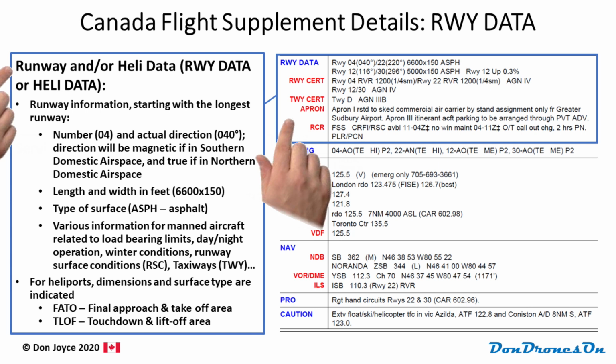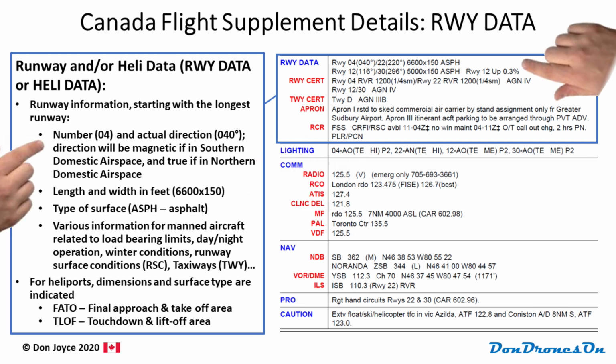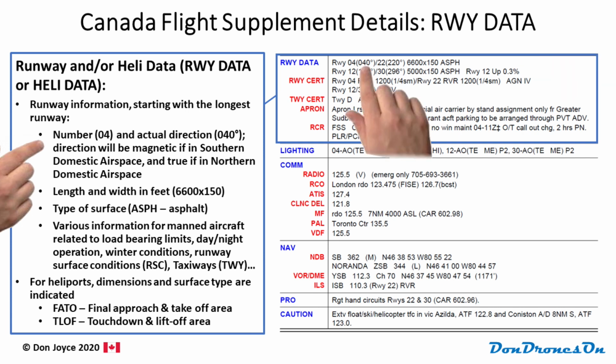So this next section, the runway data section, and if it happens to be a heliport, it will have, instead of runway data, it will have heli data. And in some cases, they have both. But at any rate, it will have the runway information in terms of the runway number, the actual direction in parentheses after it. So for example, runway number 4 here, the actual direction is exactly 40 degrees. Now in this case, it's magnetic. But in the next case, if you notice, runway 12 is not actually 120 degrees, but it's 116 degrees. So this way you can tell with a little more precision exactly where these runways are oriented.